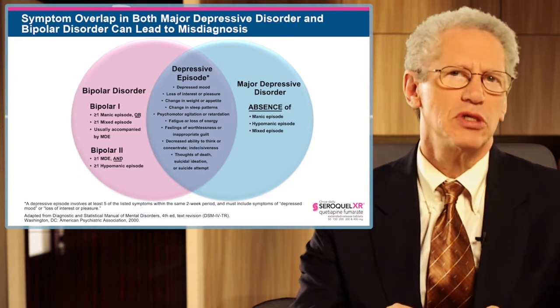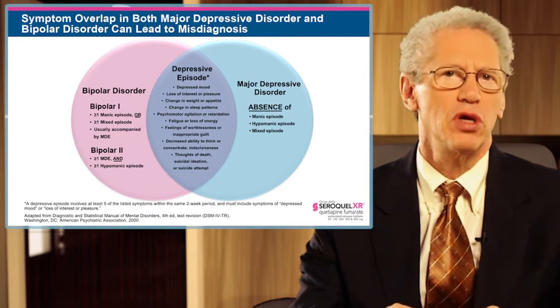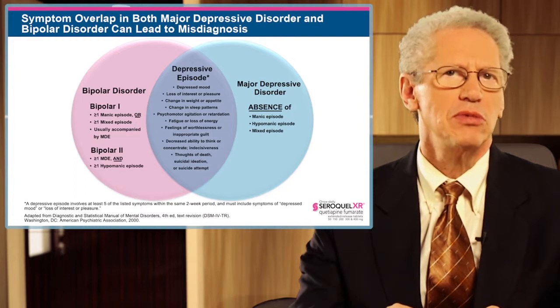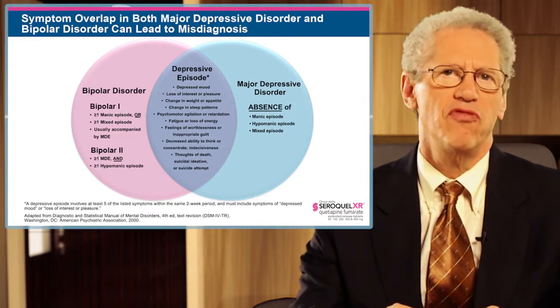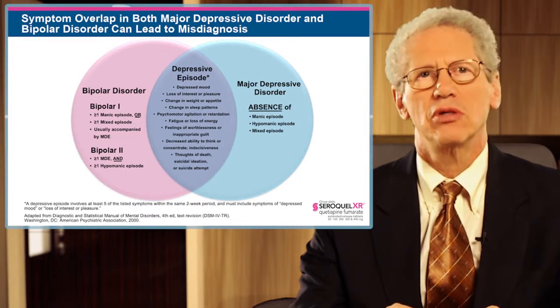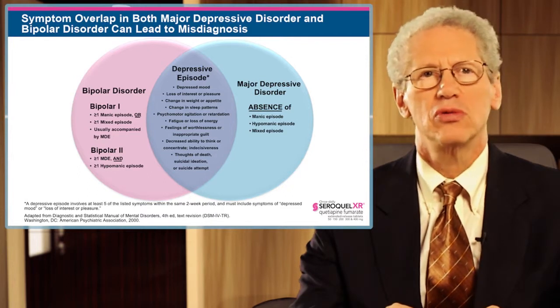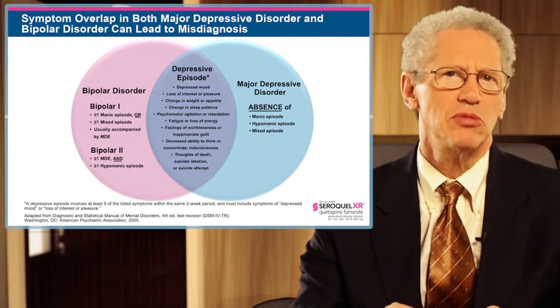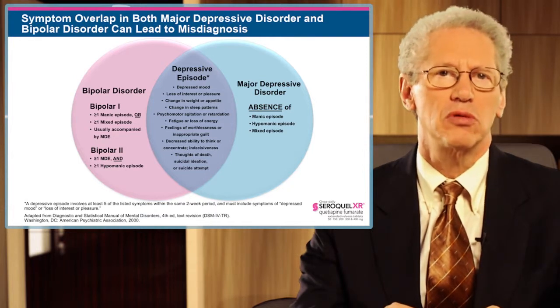The individual experiences rapidly alternating moods such as sadness, irritability, or euphoria that are accompanied by symptoms of a manic episode and a depressive episode. Finally, I would like to point out that because diagnostic criteria for depressive episodes are the same in major depressive disorder and bipolar disorder, patients with depressive symptoms should be adequately screened to determine if they have bipolar disorder.